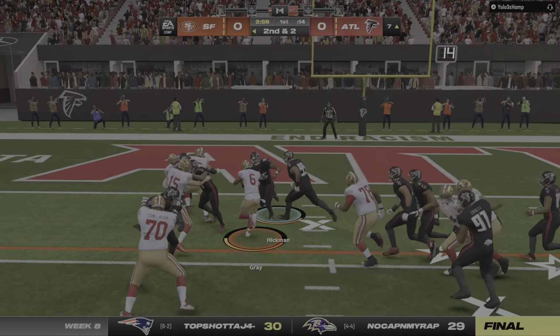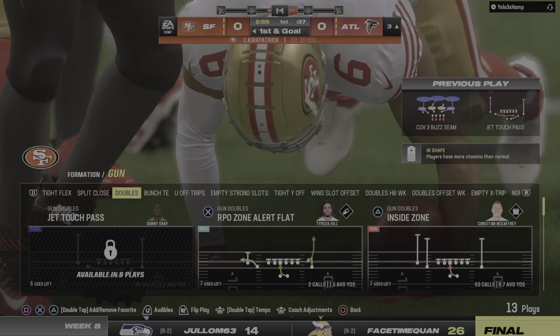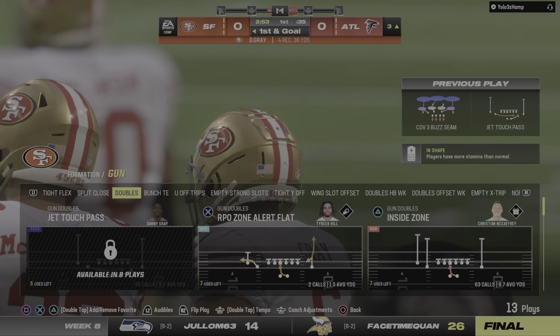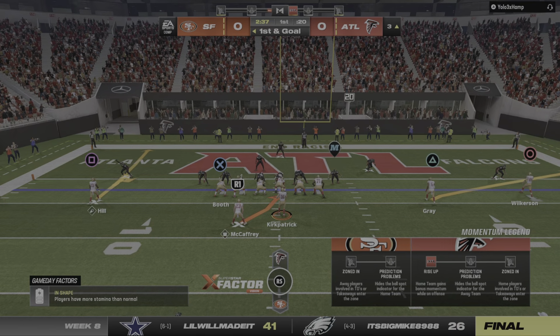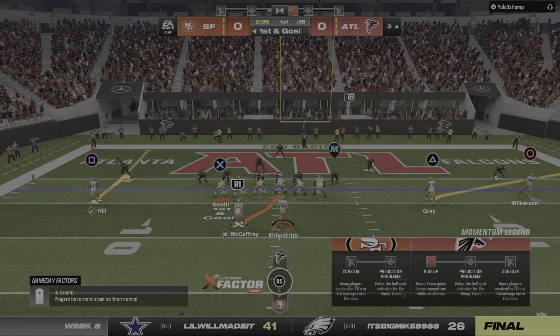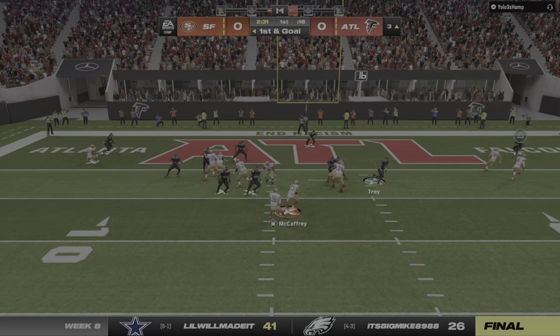Now here's a little touch pass as they tap it quickly to their receiver. And the Niners are going to have it 1st and goal as he'll take this down to about the 3. And this is just a little touch pass. They send the receiver in motion, just kind of tap it forward to him. Now, it doesn't turn into a huge play, but they do pick up a first down.